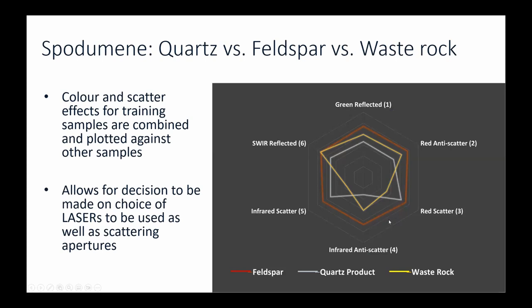So again, we take a look at our spider diagram. So we have three materials we're looking at. So the feldspars, the quartz, and the waste rock. Is there any way we can actually separate those from each other? If we use our spider diagram, we see that for three of the channels, those signals are very close to each other. But if we look at some of the other channels, there's a nice separation between the products using the different laser channels. So this gives us an indication that we might be able to separate the quartz, the feldspar from other waste rock.